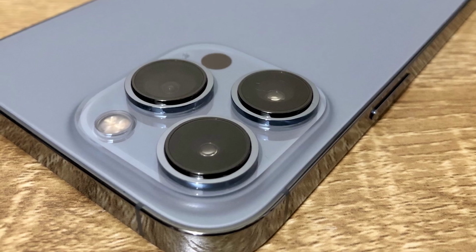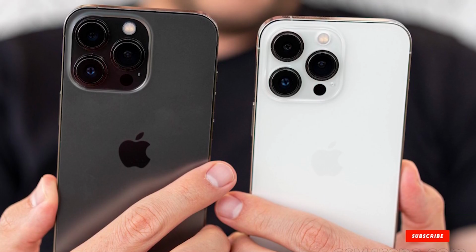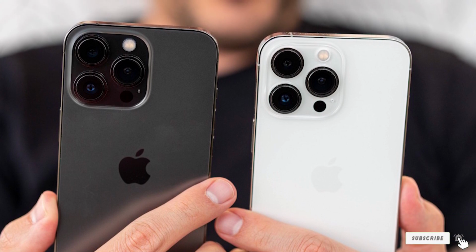You also get a dynamically refreshing display that can scale up to 120Hz when needed for smoother scrolling. All that comes in a relatively slender 7-ounce design that's easy to tote around.